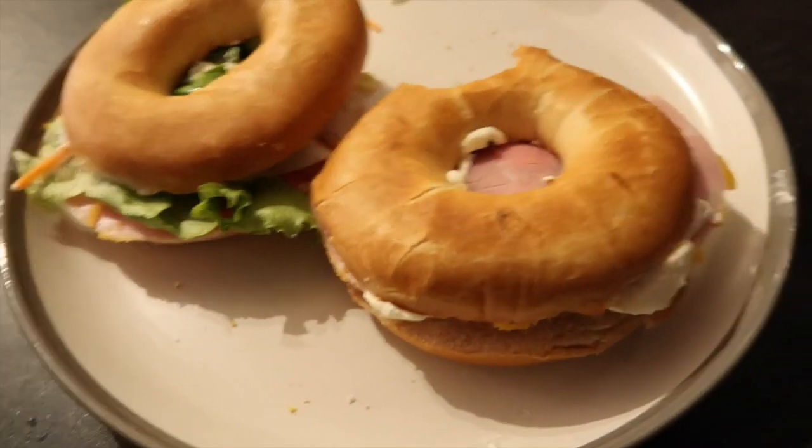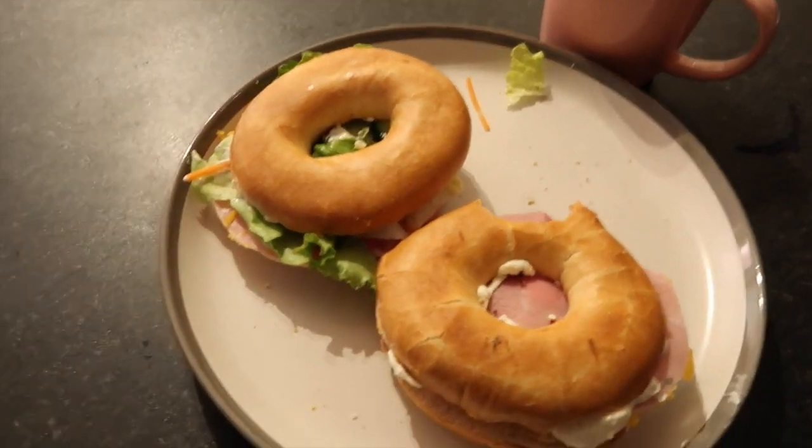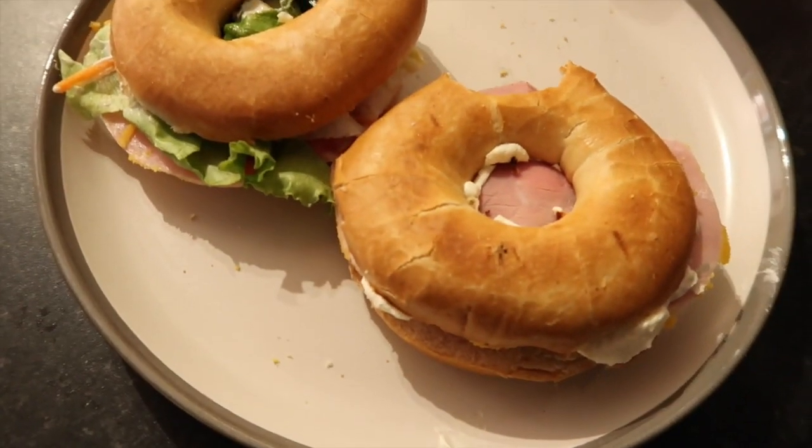So these are the bagels complete. I mean, this looks like a very big lunch now I'm looking at it. I don't know if my eyes are bigger than my belly, but I am literally starving, so I don't think so. I think I can do it.